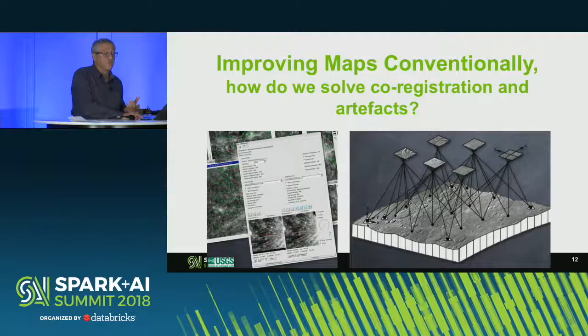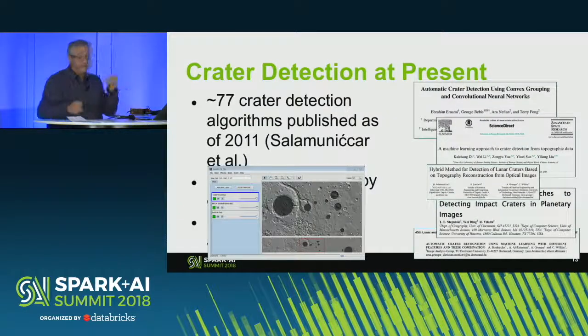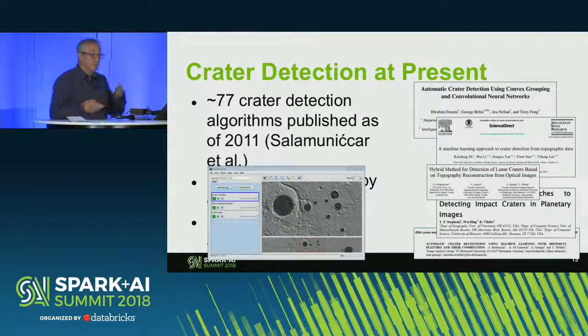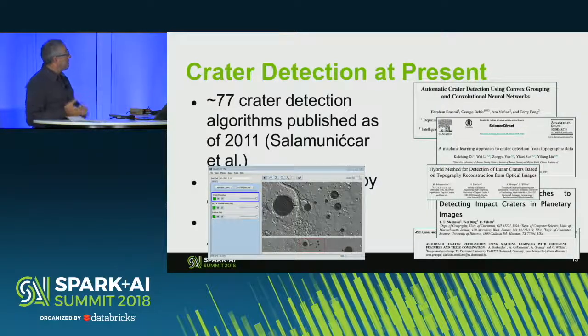So the next step was to get more accurate maps. For this, we needed to detect all the different craters from the images and label them so we avoid them in the traverse. And that's what I want to talk about right now. People have been looking for craters on the moon for a long time using very different techniques. We found at least 77 papers on this, and after this talk there have been several more using neural networks.